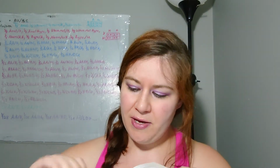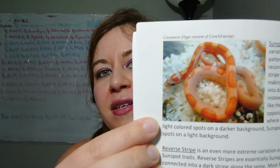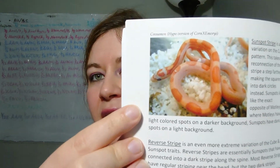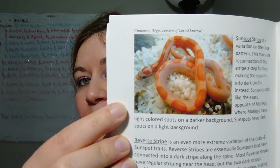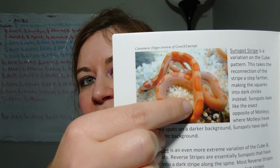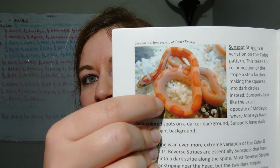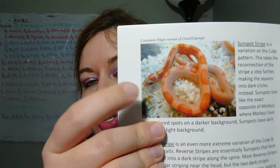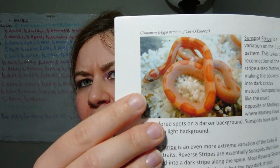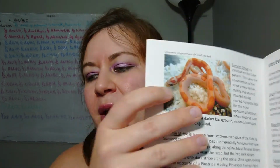So here is a Sunspot Hypo. This is actually a cinnamon, which is the Emery version of the Hypo. But as you can see, sunspots have these dark spots that go down their body. This is a stripe corn snake. Now, I know looking at it, you're probably thinking, well, that looks like a Motley corn snake. That doesn't look like a stripe.